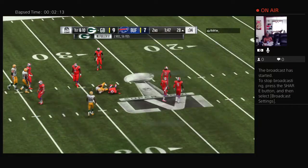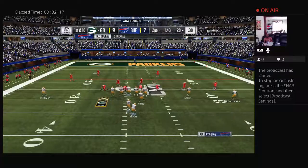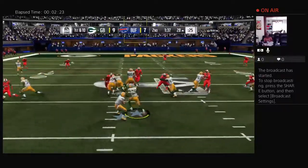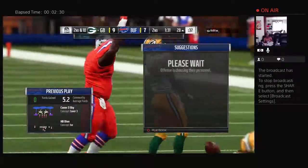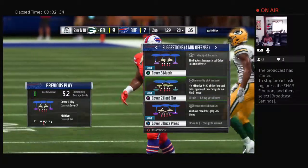Now that was pretty. They executed that curl route versus zone coverage, and that changes things a little bit because against man, it's often a tight, sharply run route. Against zone, you're just looking for that open spot, that dead area, so you make the curl a little bit wider just to get to that spot. And usually a tight window. He fired a bullet in there for the completion. Call it no gain on the play, and it'll be second down.